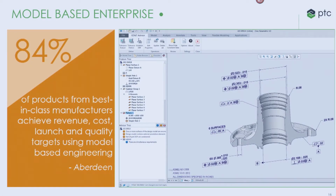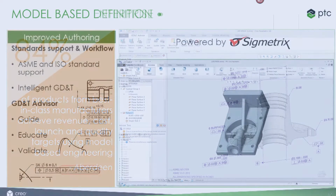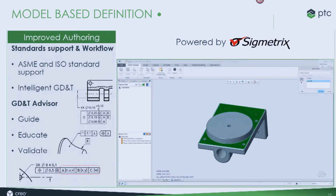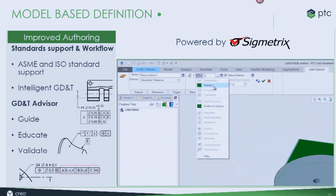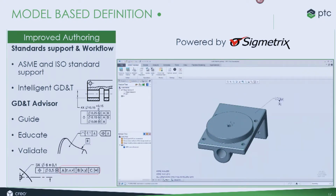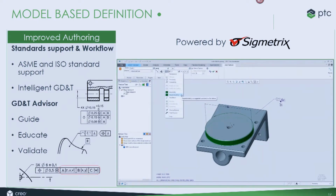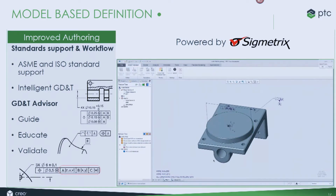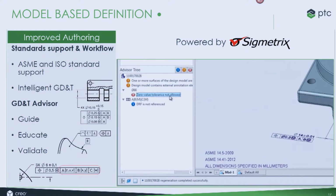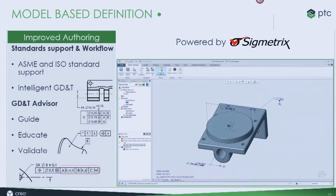Model-based enterprise, I'll skip that one. So more and more companies today are realizing that they need to change from a 2D-centric design process to a 3D-centric process. They're suffering from too many problems with misinterpretation of 2D drawings or missing information on a 2D drawing that takes an exorbitant amount of time for them to fix, resolve, and in a lot of cases it's too late by the time they find the problem.